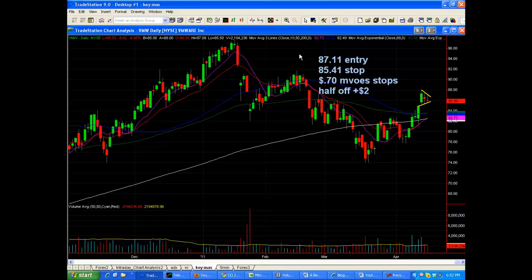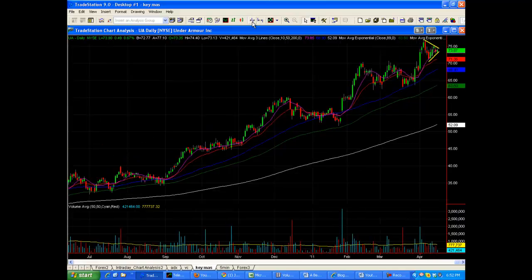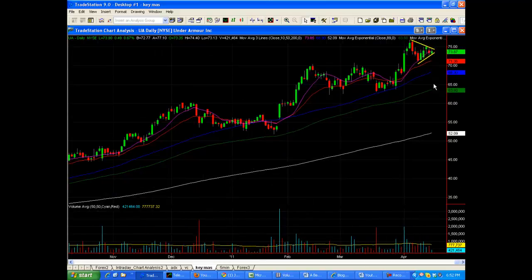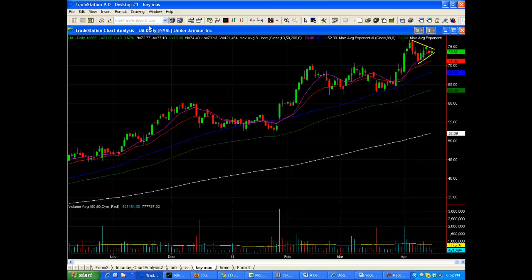Okay? Good. Under Armour. Nice coil here in a nice, strong uptrend. This one is just beautiful, a nice, orderly uptrend. We're looking for a break of Friday's high, 74.41, with a stop below Friday's lows, so use 73.11. 74.41 entry, 73.11 stop. Move stops plus 60.